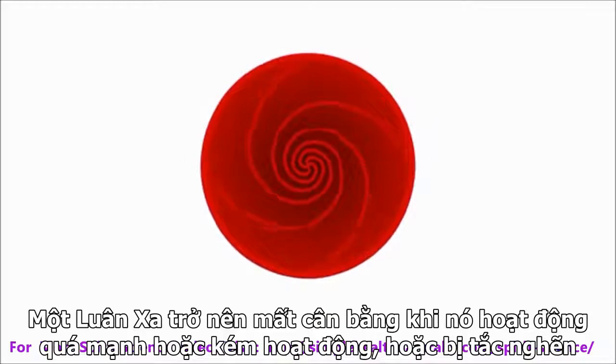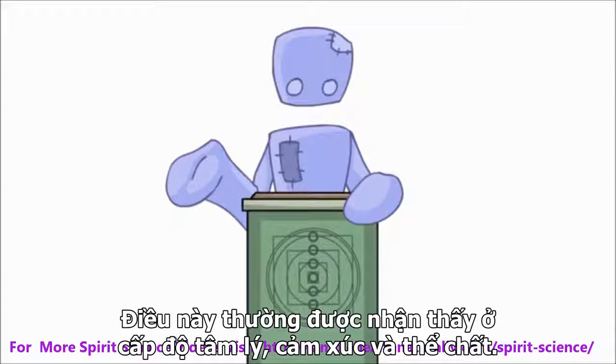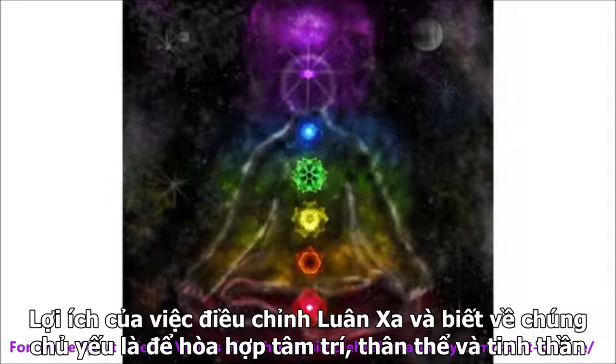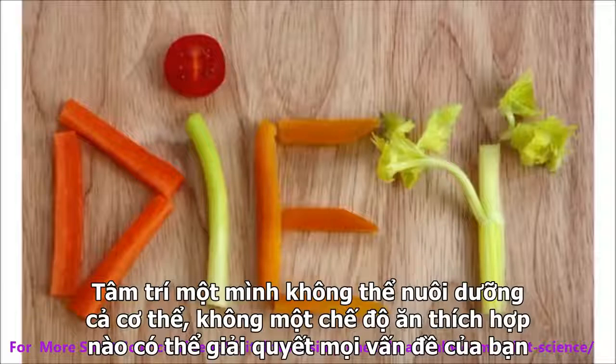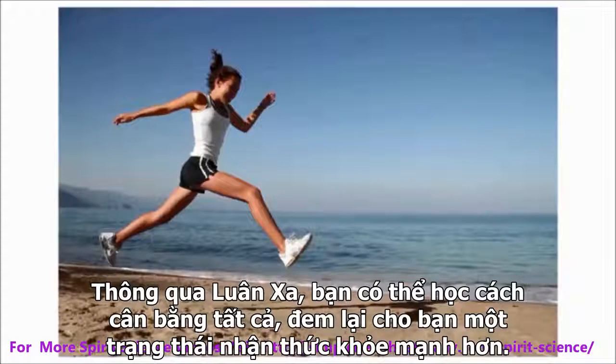A chakra can become out of balance when it is overactive, underactive, or possibly congested or blocked. This is almost always felt on a mental, emotional, or physical level. The benefits to energizing your chakras and learning about them are primarily for a harmony of mind, body, and spirit. Your mind alone cannot nurture your whole being, nor can a proper food diet solve all of your problems. It is through your chakras that you can learn to balance all of you, bringing you into a healthier state of consciousness.